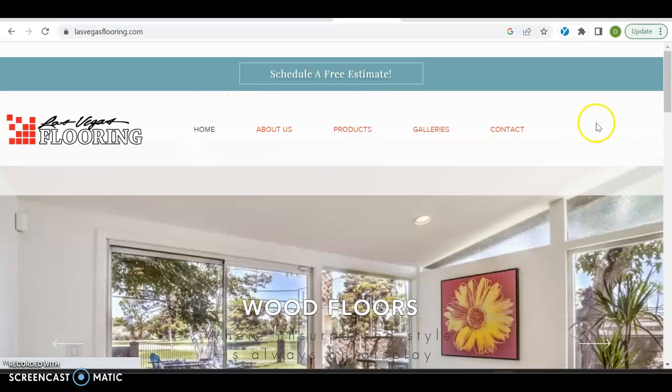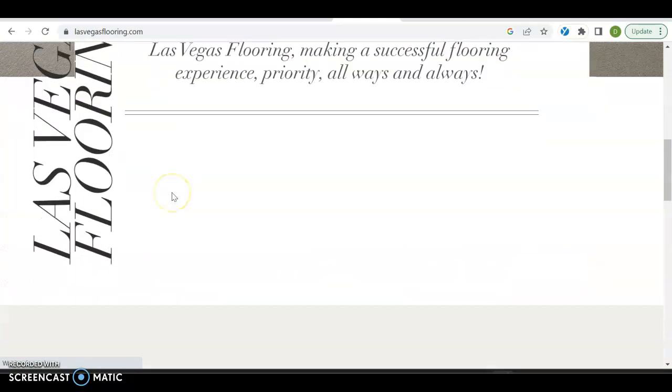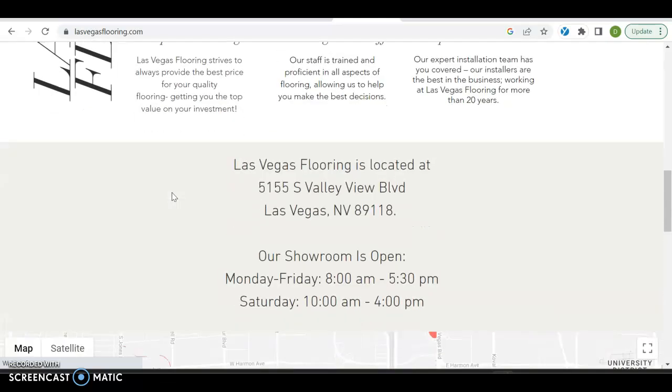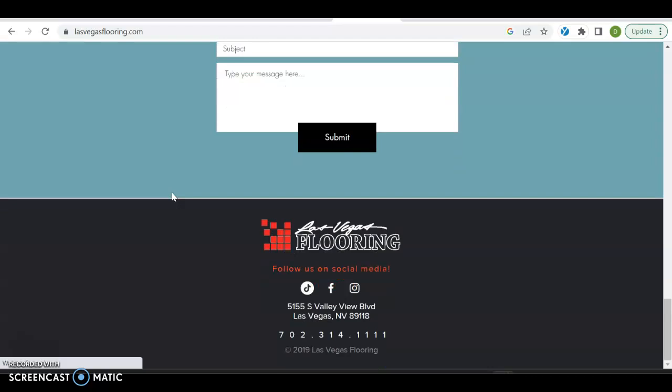So schedule a free estimate. They don't have their number up here, so they lose points in my book. They have products, about us, galleries, contacts, something very similar to yours, actually. You can shop brands. And as we scroll through, the words appear finally. Competitive pricing, knowledgeable staff, contact us. So they don't have a lot going on their website, which I'm very disappointed in.